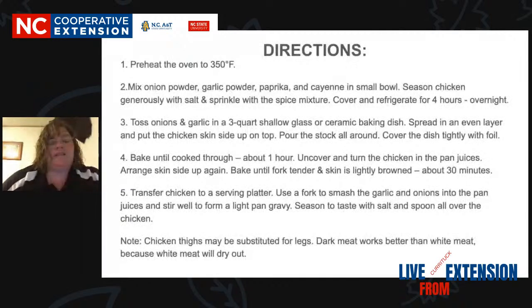In the directions here, I have them printed for you in the slideshow, but I'm also going to go over the directions with a video where I made this dish. In the video, you'll see me with the onion and garlic first, but the first thing you're going to want to do is get your ingredients, your spices, and put them in a bowl and mix them up.